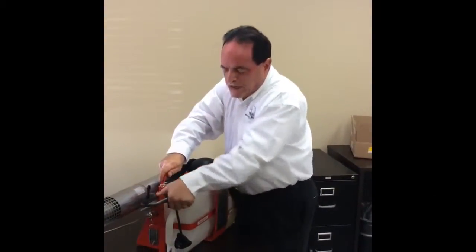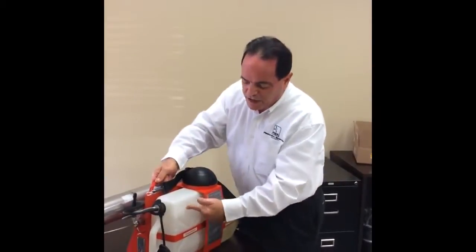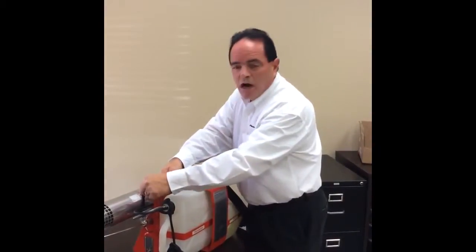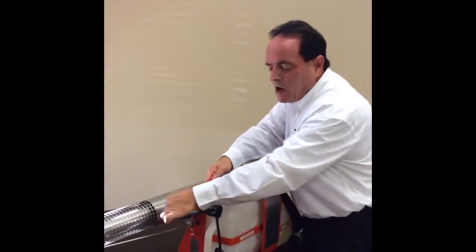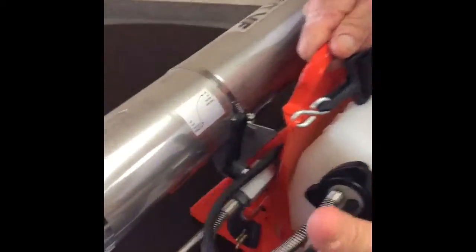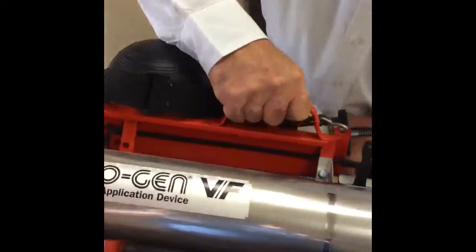Then once we fill it up, we're going to tighten this. And when we turn the machine on, we're going to create a vacuum inside of this container. This is our valve to start the machine right here. Right now it's in the off position. When I pull it all the way down, it's now in the on position. When I pull it down, we're going to siphon solution from here through here. You see how it goes through here, and it goes in here, and then it comes all the way out here.